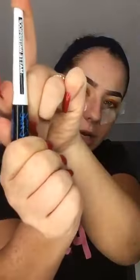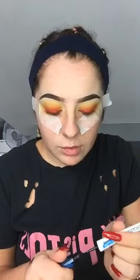So, going in with liner, I'm going to use the Maybelline Matte Ink Waterproof Liner. So these are amazing. They're so easy as well, and the tape actually helps with the wing as well. Sometimes I do suffer quite badly with shakes, so I end up like this, trying to do winged liner. It's so not good. That is really not good.